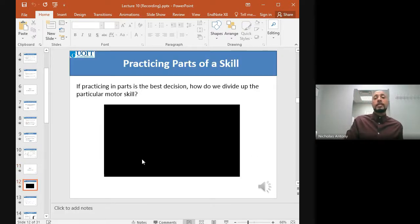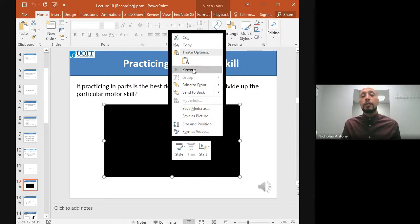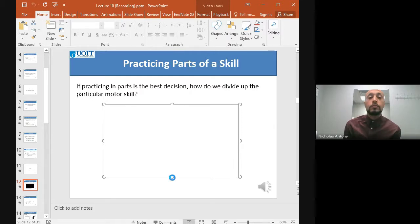So if we've decided to practice in parts, then how do we break it up? All the examples we talked about in the group chat here, everyone said practicing in parts. And so how do you decide, and what are some of the variables or factors to consider when you break something up into components? I have an example here of gymnasts utilizing a part method to learn a hypothetically very complex skill, like working on the uneven bars. Any gymnasts in the class? No gymnasts.